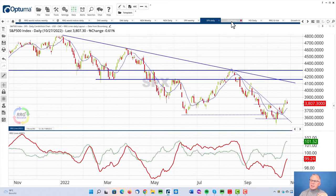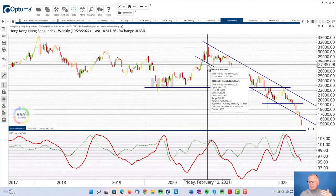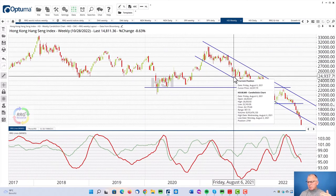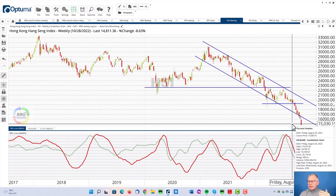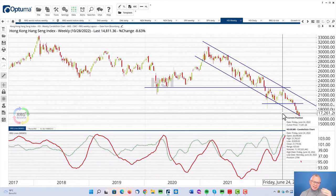Quick look at the Hang Seng Index. As I said, that's one of the weakest, if not the weakest chart on the RRG. And we talked about the Hang Seng Index in this program a few times. And it was always weak, weak, weak, because we saw that falling channel forming and unfolding. And what we see now is that we're actually breaking lower out of an already falling trend channel.